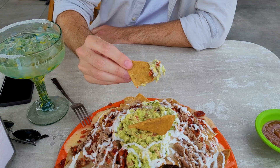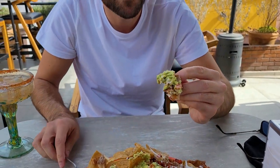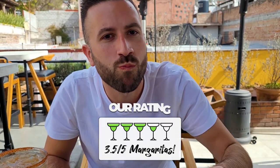Raffaela served us up some tasty margaritas, but only once we had fueled up with the biggest plate of nachos we had ever seen. Not a bad spot.